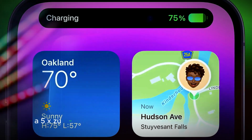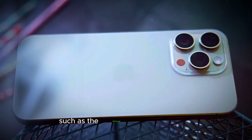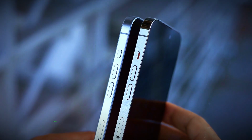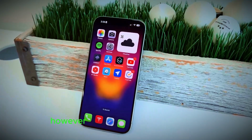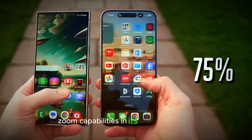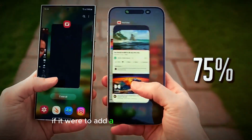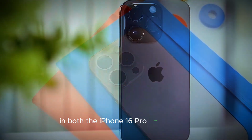A 5x zoom lens has usually only been found in high-end flagship smartphones, such as the Samsung Galaxy S24 Ultra, Google Pixel 8 Pro, and Apple iPhone 15 Pro Max. However, Apple may level the playing field by delivering equivalent zoom capabilities in its flagship models if it were to add a periscope 5x zoom lens in both the iPhone 16 Pro and Pro Max.